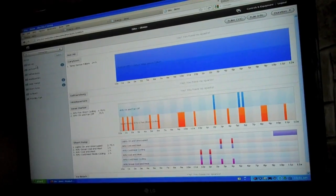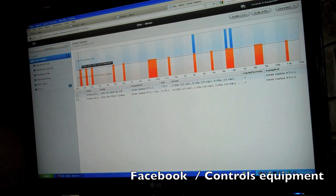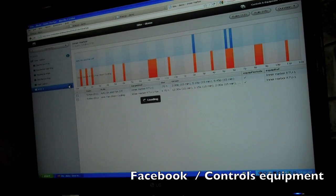So now, you can create rules, you can create issues that you want to look at across your data set. So here we are, we're looking at the dashboard view, and it's showing you what's happening at Carytown yesterday. Were there any issues that you should look at? Yes, there were. Carytown had a rooftop unit temp sensor failure. What about Inner Harbor? It had 2 issues. So let's click in here and look at it in a little bit more detail. So now we can see what the issues are, when they've been occurring, how long they've been going on, and if we look at it, rooftop unit 1 had 2 issues. Let's click in and look at that.